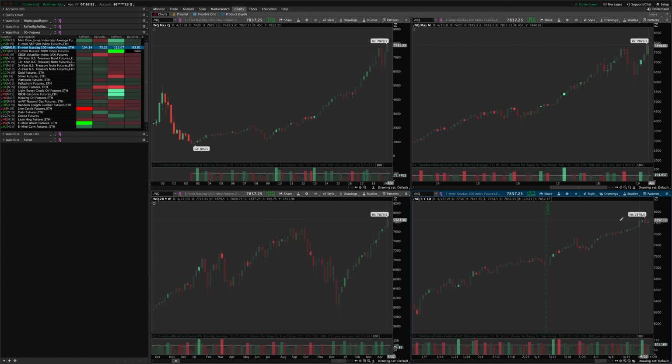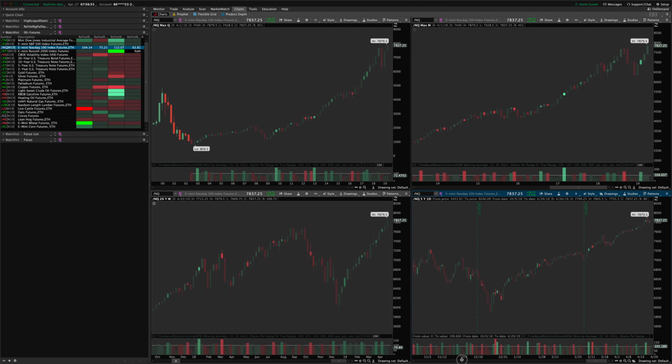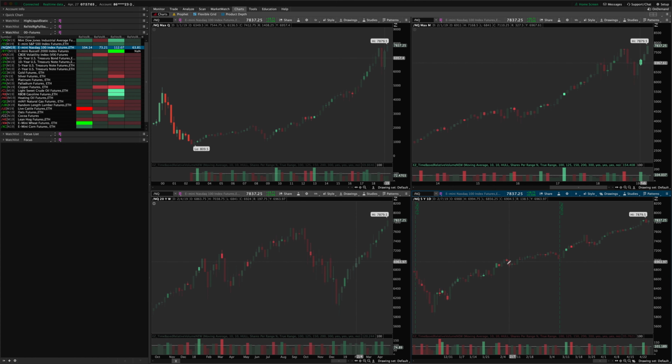NQ, so these are all kind of like continuation signals. The original good trades, as far as trades that I would be interested in, happened down here, happened right in here, and happened right in here. And there was a little bit of a pullback trade there that could have been done, but I like those deeper pullbacks with a volume signal.